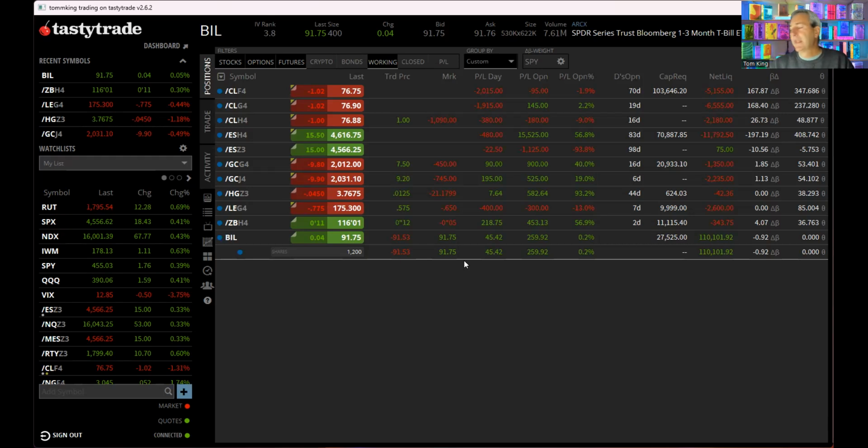$27,525 in margin. That's a nice 1.7%, almost a 2% monthly return on our BIL position, which is just using some of that excess cash that we've got working right now. We have no expense for that at all, because it's only up against our cash.